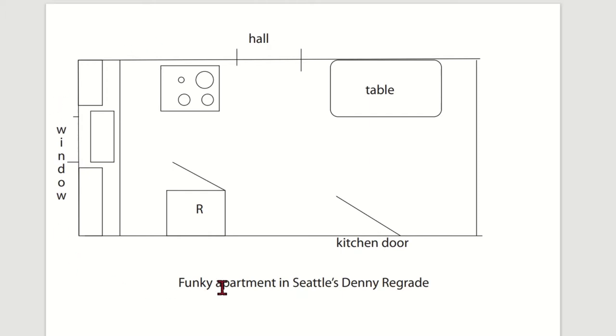This is the funky kitchen that they moved to after living on Capitol Hill for about a year. The building, I'm going to guess, was built in the 1890s, probably. Down the regrade, the Denny regrade, which is really just a flattening of Denny Hill. And Denny Hill, in places during the regrade, in some parts even into the 70s, there were areas where the properties were a couple stories above the ground, and you had to go up steep stairs to get to the building.